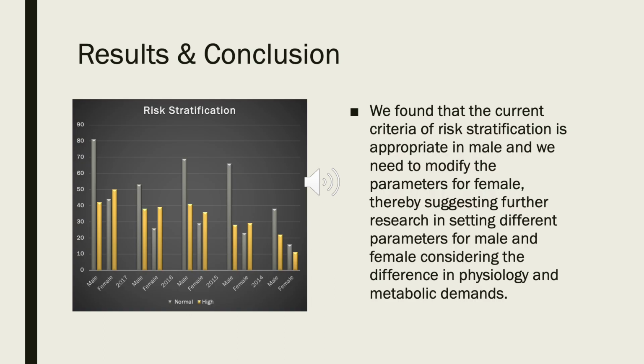When we analyzed the data, what we found was quite interesting. Across all the years, we stratified more percentage of females into high risk than the percentage of males. So we went on to do some subgroup analysis. What we found out was the anaerobic threshold was significantly lower in females compared to males. So this lower anaerobic threshold value in females made us stratify more females into the high risk group.